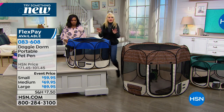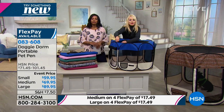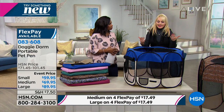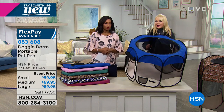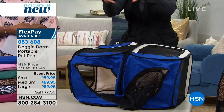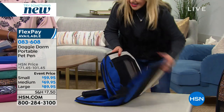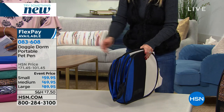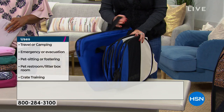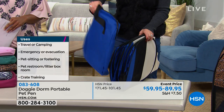Mess. But the best part of all with the doggy dorm, it's not only soft-sided and more comfortable and more spacious for your pet, but for the pet parents, we want easy. We don't want clumsy, we don't want heavy, we don't want unattractive. This is a fashion accessory that's also a pet necessity. Look at this, it just folds down like that and you can put it away. It comes with this super cute little matching case. So it goes anywhere with you. Take it anywhere, put it in the back of your car.